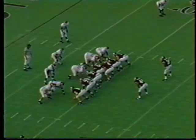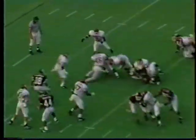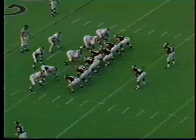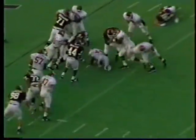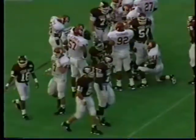Split back formation. Pullig, the man under, takes the ball, hands it off to Leland, looking for a hole, gets a little bit of daylight, takes it to the 6-yard line. Second down and 6, split back formation, tight end left. Hand off again, delay out of the backfield to McElroy. McElroy down to the 3-yard line.